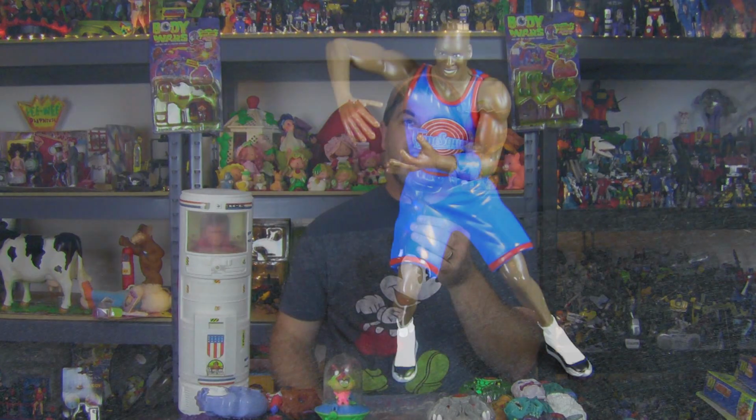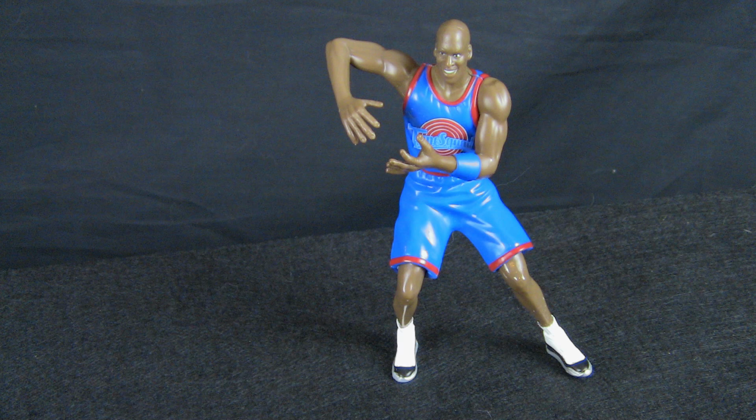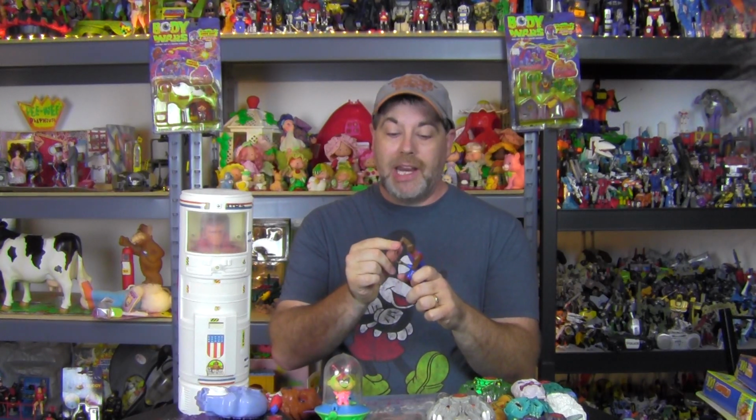So I found this little Michael Jordan from Space Jam. I've got a couple of little Space Jam figures, but I didn't have a Michael Jordan, so I was like, oh, I'll buy Michael Jordan. And I think I've got a basketball that came with Lola Bunny that I'll actually put in Jordan's hands, because it should fit. I think they were all the same.